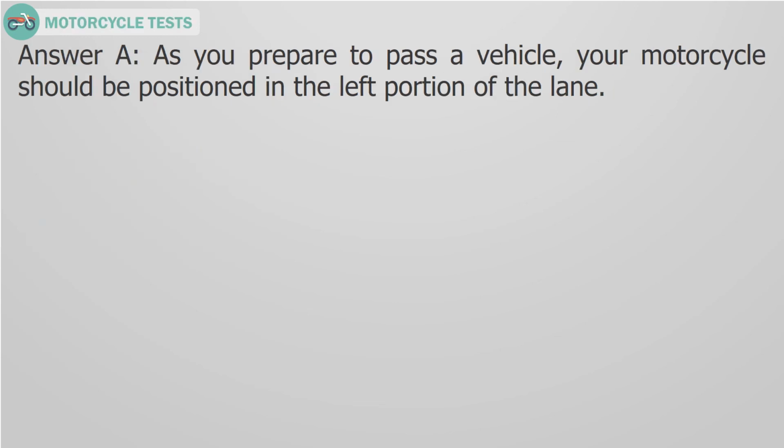Answer A. As you prepare to pass a vehicle, your motorcycle should be positioned in the left portion of the lane.